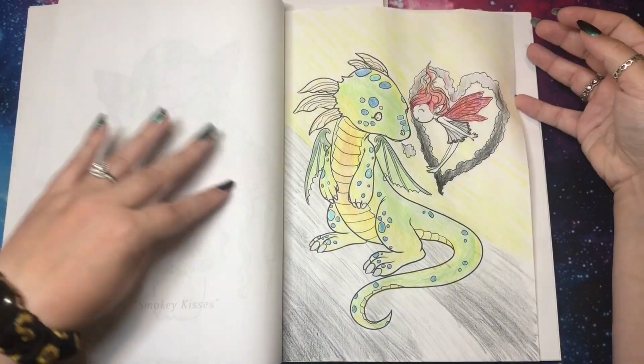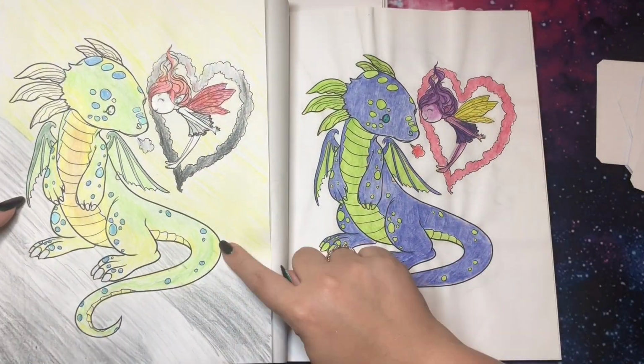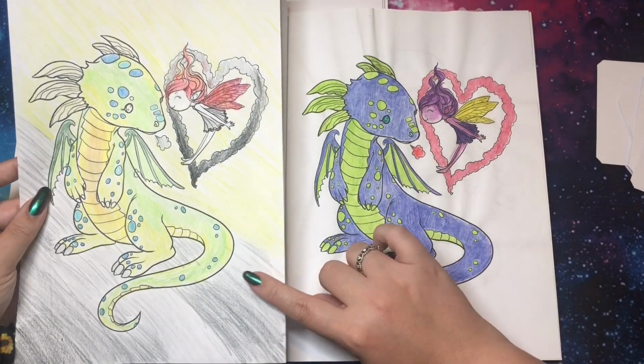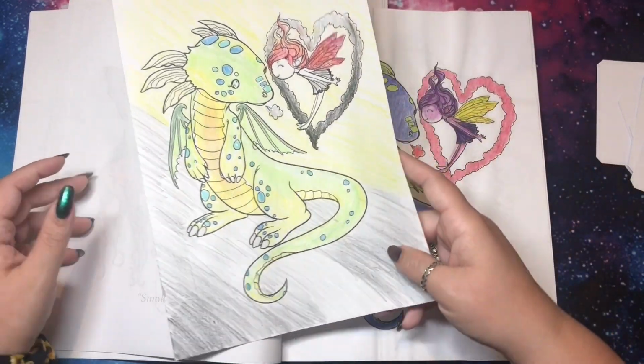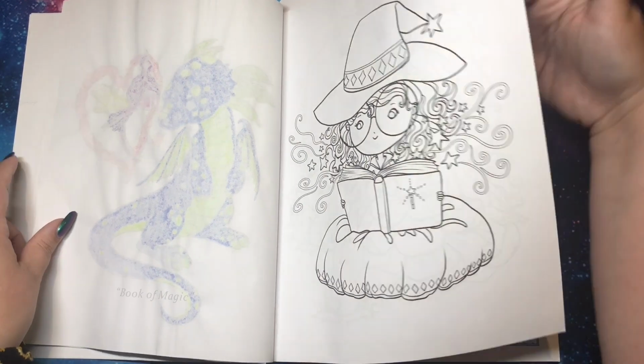Prismacolor pencils. This was actually Sam and I's first video together, I want to say. So he did that one and I did this one. I used Inktense, and this was a lot of fun. We filmed it so that we couldn't see each other, and I'm pretty sure this was like coloring with my fiance, so that was back in the day.